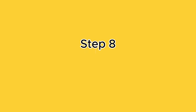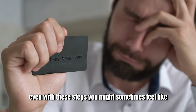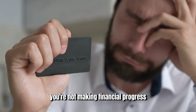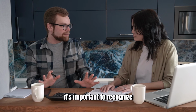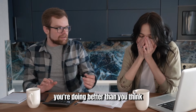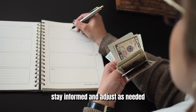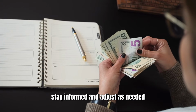Step 8. Accept and adapt. Even with these steps, you might sometimes feel like you're not making financial progress. It's important to recognize subtle signs that indicate you're doing better than you think. Continuously refine your strategies, stay informed, and adjust as needed.